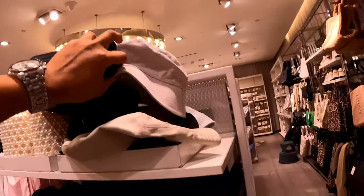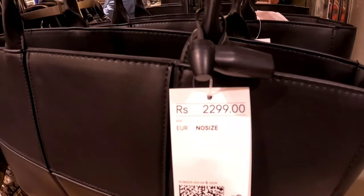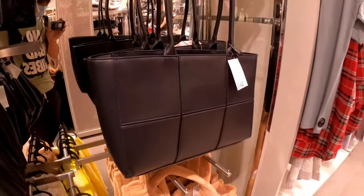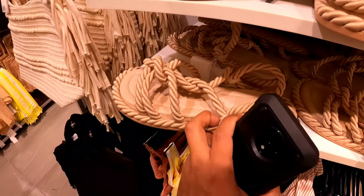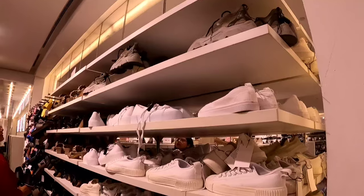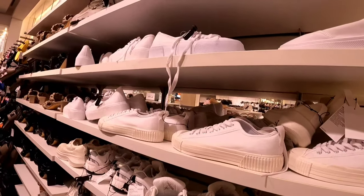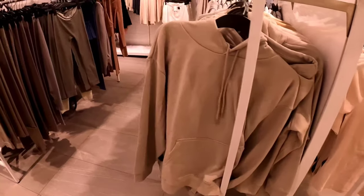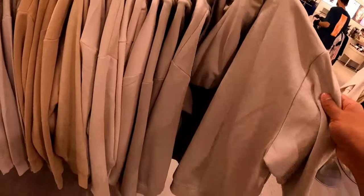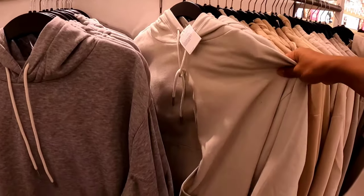Oh, I like this cap, man. Costs 2,300. It's just simple and it looks good. Let me try on this cap. I look like Jason Emeralds. Look at this chapel. It looks like the olden Romans' chapel which Jesus wore. Shoes section for girls. So this jogger costs 1,500. It looks good. I like the color. And even this one too. Look at the color, guys, it's pretty awesome.